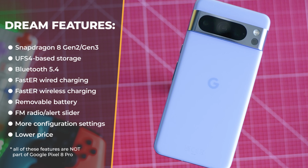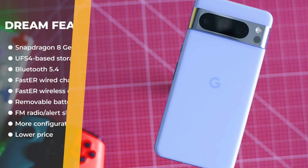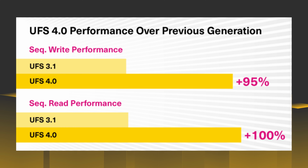The reason I mentioned all these possible hardware improvements is to make the point that not all the hardware ingredients inside the Pixel 8 Pro are really flagship level, and the price kind of suggests that we should expect only the best. For example, the storage inside being UFS 3.1, it's good, don't get me wrong, it's really good, but when we compare it to the twice faster UFS 4, that's a big deal, especially when you have to load a lot of data for some of the big games, for instance.